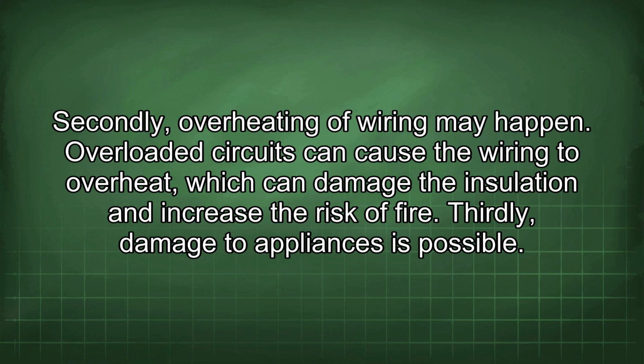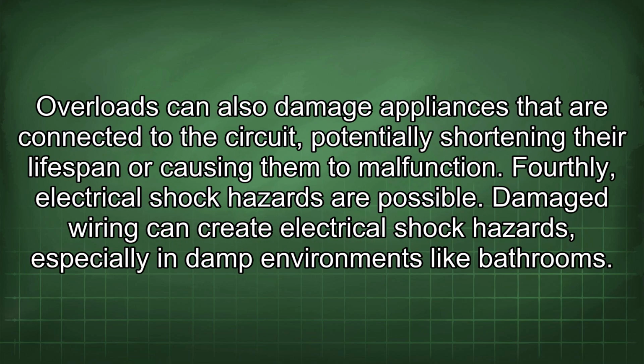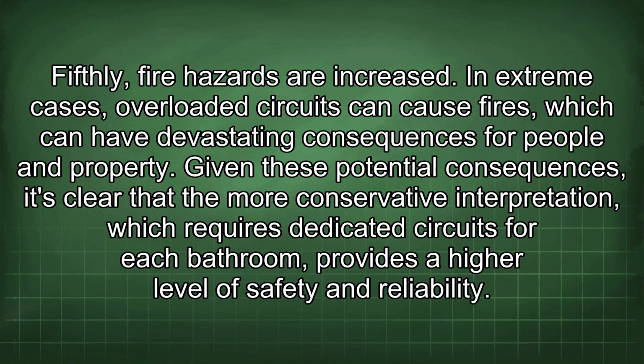Thirdly, damage to appliances is possible. Overloads can also damage appliances that are connected to the circuit, potentially shortening their lifespan or causing them to malfunction. Fourthly, electrical shock hazards are possible. Damaged wiring can create electrical shock hazards, especially in damp environments like bathrooms. Fifthly, fire hazards are increased. In extreme cases, overloaded circuits can cause fires, which can have devastating consequences for people and property.